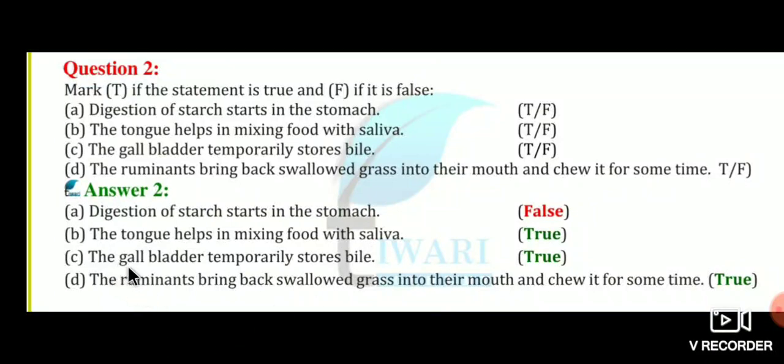Next, the gallbladder temporarily stores bile. The bile juice that is secreted will be stored in the gallbladder. So that's true. The ruminants bring back swallowed grass into their mouth and chew it for some time. Already in the video we saw the food goes to the first chamber, the first stomach, then to the second stomach, then they bring it back to their mouth and chew it. That is true.